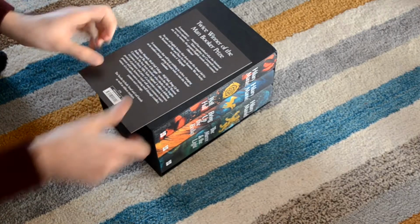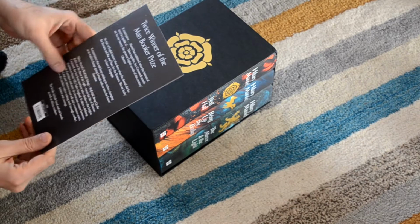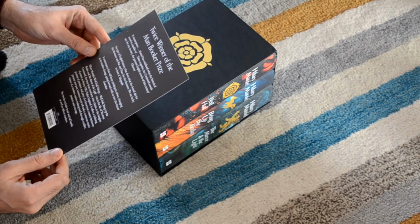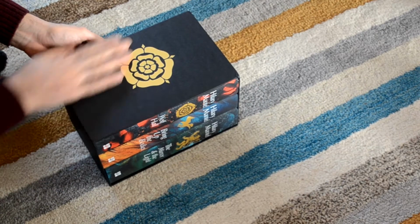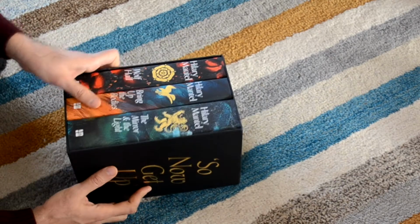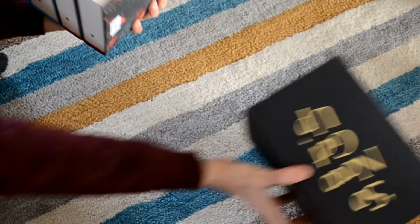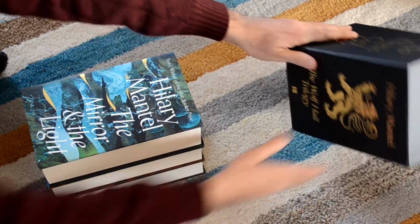So it's a loose card, wow, and it's got all the bites from various newspapers, and a slight blurb for the book. And we have another sign here. And okay, so let us take the books out and let us see what these look like.